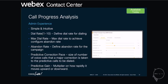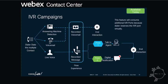There's a simple slider to help you configure that. You play around with it. If that suits you, look at your report, and then you can adjust your admin configurations again. So all of this is available today, and for you to go take a look. So this is the architecture for IVR campaigns. I would try to reduce the architecture diagram a little bit for this audience.